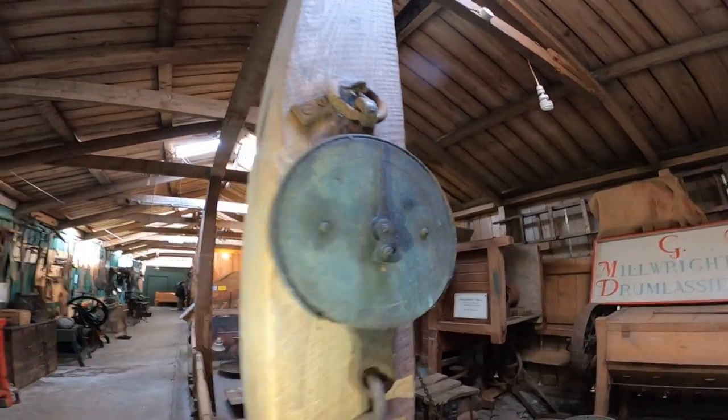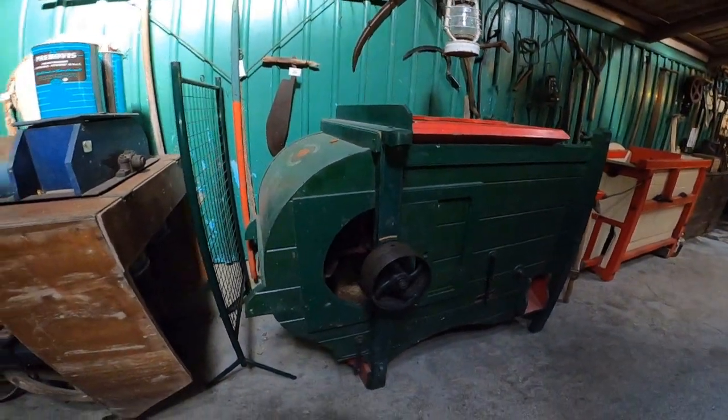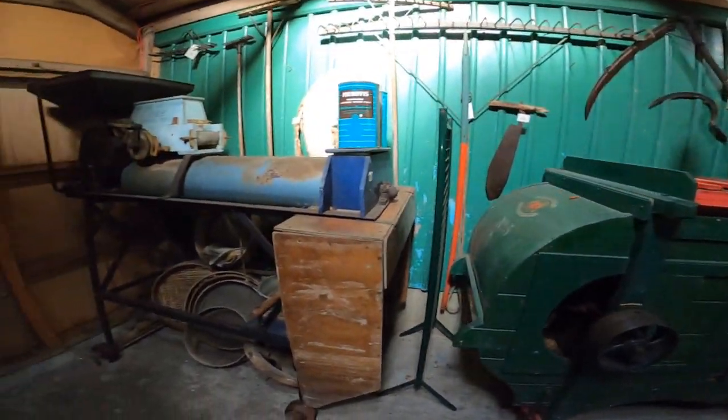Wow. Yeah, look at the old scales, folks. It's just so interesting. Super cool. Yeah, there's so many of these. Local farms must have donated them rather than throwing them away.